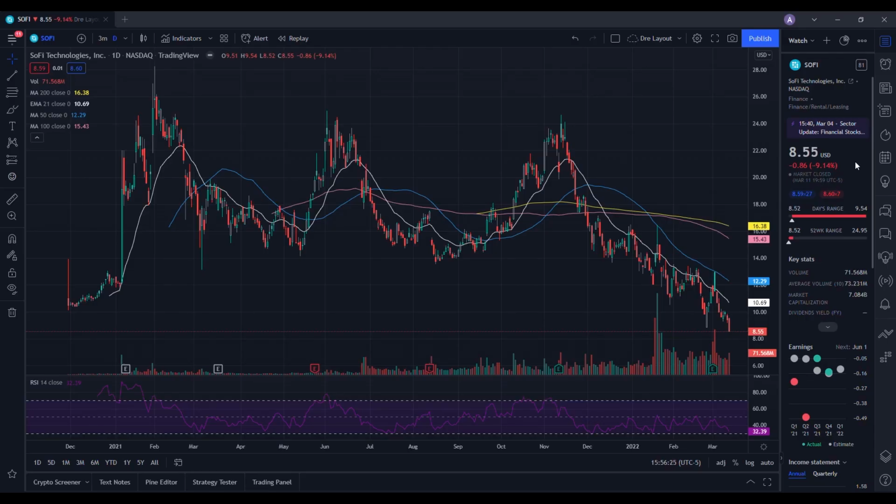So we're going to do a technical analysis for SOFI. Let's see how it performed on Friday. It ended up closing at $8.55, down 9.14%. On the low, it tested $8.52, and on the high, it tested $9.54. When we take a look at the volume stats on the day, you could see we traded 71.568 million shares, and the average volume over 10 trading days is 73.231 million shares. So just a little bit below the average in regards to volume, but you can see we had a good amount of selling pressure in the stock.